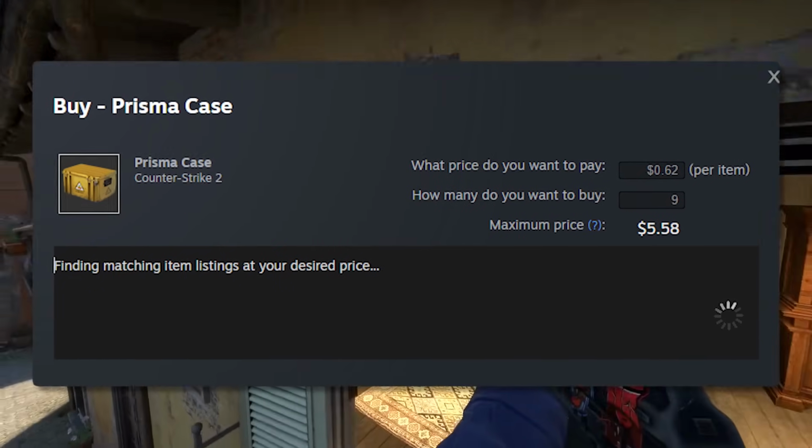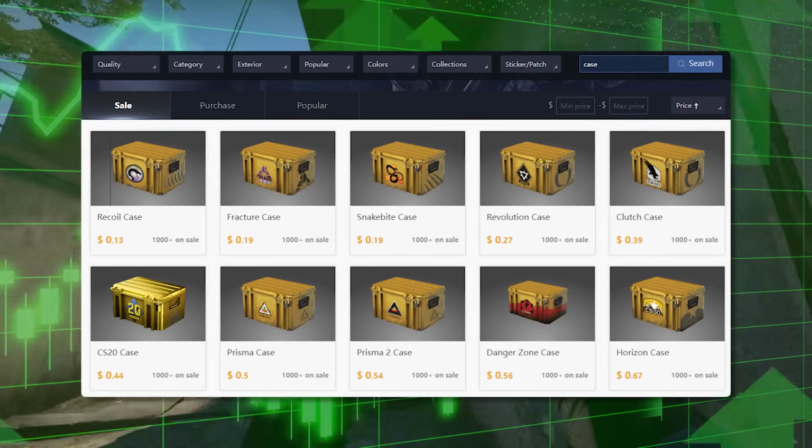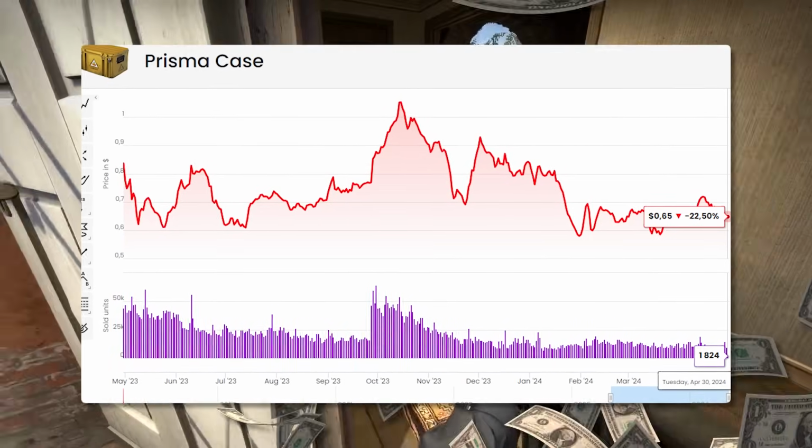Lastly, with the final box we have, I'm going to be picking up some Prisma 1 cases. This is just another similar thing to the clutch case. It's one of the cheapest rare cases out there. When the hype comes, the hype is definitely going to be hitting the Prisma 1 case, and the unboxing numbers and the supply on this are already quite satisfactory for my personal opinion and our overall investment.